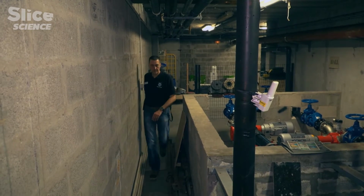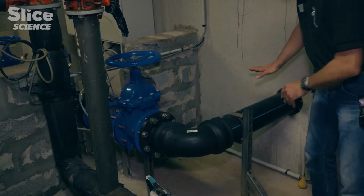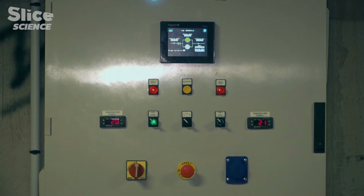Frédéric Cousin is responsible for the water at Nausicaa. It's here that everything starts. It's with this pipe that was installed last year that raw water arrives directly from the channel. This water is captured by these pumps that are right here and is driven by this extremely sophisticated panel that adapts to the tidal coefficient.